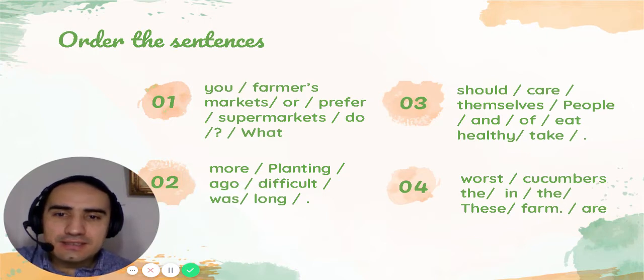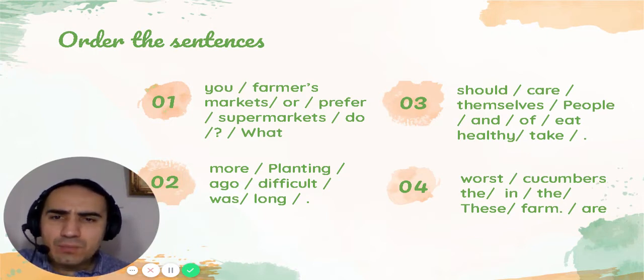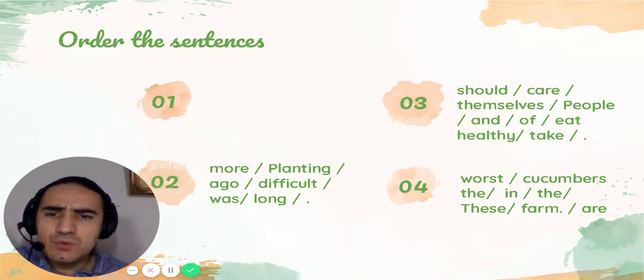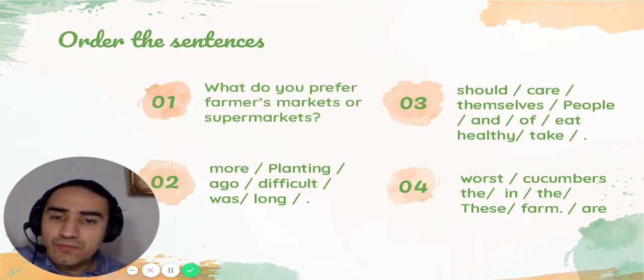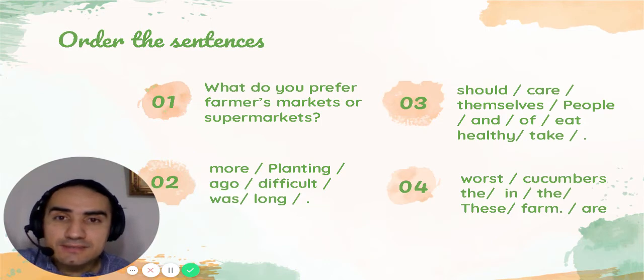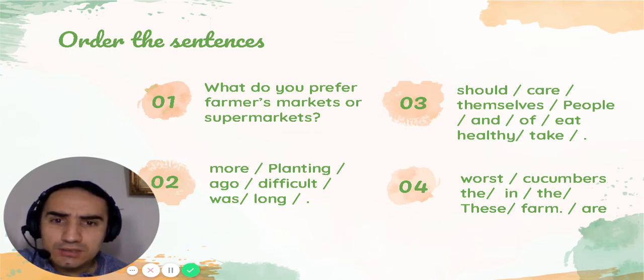Order the sentences. Let's see. We have number one. Let's take a look. You farmers markets or prefer supermarkets do what? Okay, so it would be something like, what do you prefer? Farmers markets or supermarkets? The second one. More planting ago difficult was long?